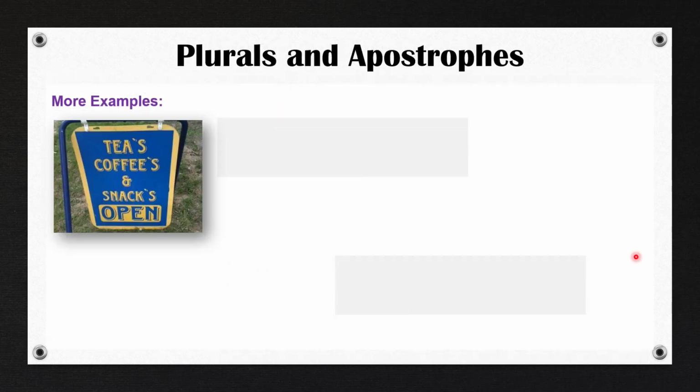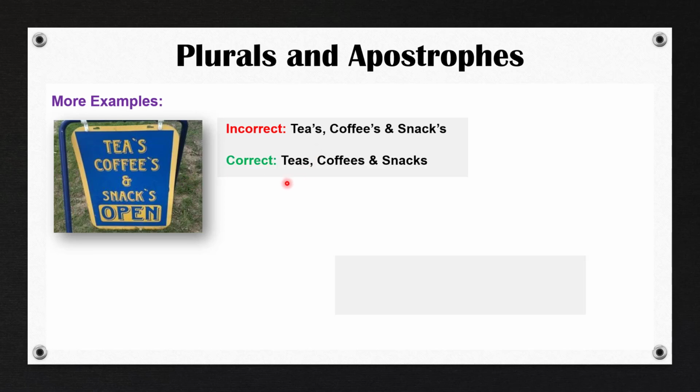Let's look at some more examples. Here's another sign: "teas, coffees, and snacks." Do you think this is correct? No, it's not correct. What would be correct is "teas, coffees, and snacks."